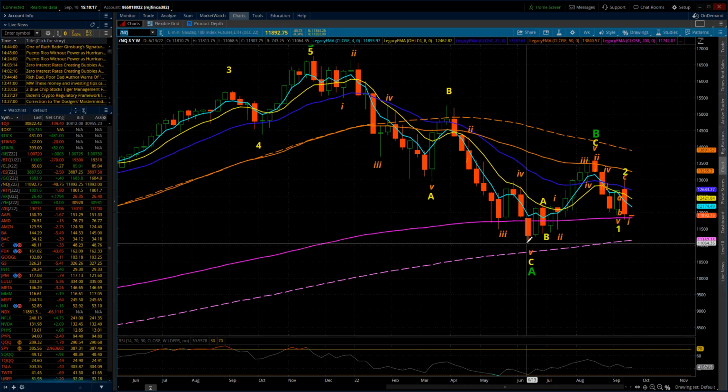Number one, I'm looking for the primary C wave, which is what all this is a part of, to definitively break 11,068 and keep on going. Now I'm looking at the weekly chart, so bear with me. The primary C wave should take out that low at 11,068, but it should effectively go below 10,000 before all is said and done. That's on a weekly chart basis. It's a primary C wave, which is a much larger move.